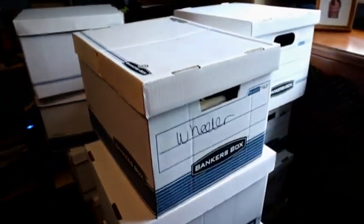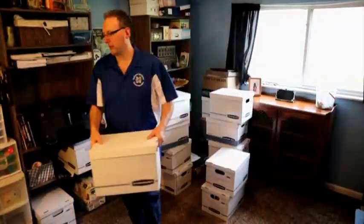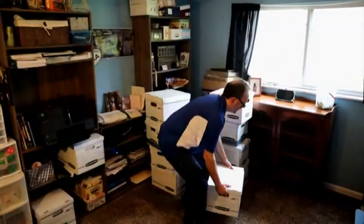For now though, we're just going to have to be moving these boxes to the garage. I know it's not a good idea to store things out there, but this is just temporary. I need to get them out of the way because I need room to work. And it gives Mark a chance to get some exercising in.